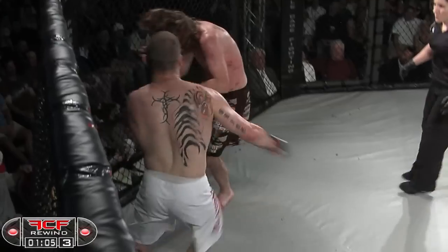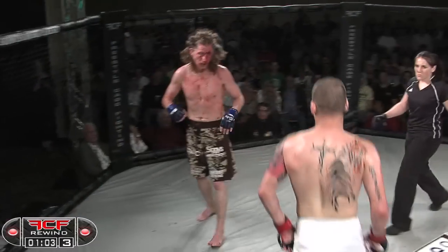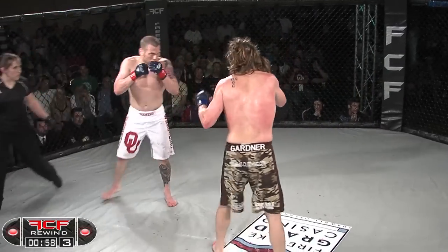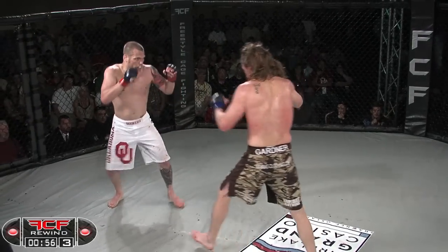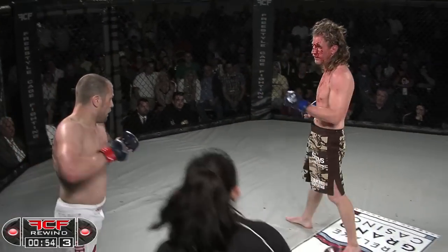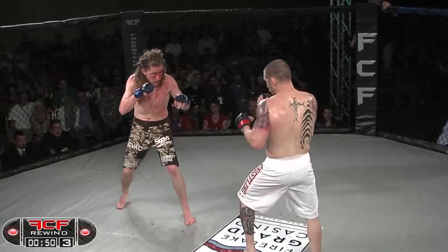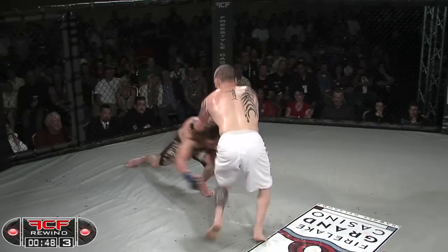There he goes again, gets another knee in there, another head kick. Gardner bleeding all over himself now, hasn't even shown any fear at all. No, I'll give Gardner credit also. I have yet to see his knees buckle. I have yet to see him, other than the first round, when he took that right hand. Correct. Yeah, you're correct there, first round.